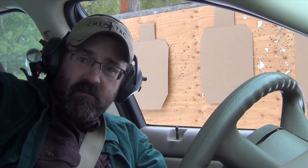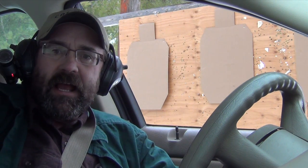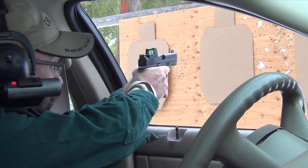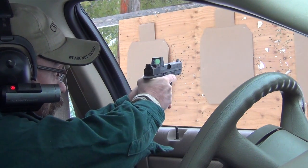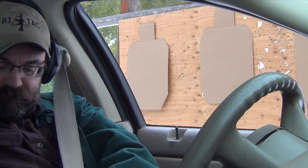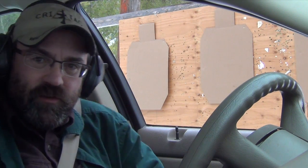Now, one of the challenges and one of the things that you'll find as you're doing this is you're really going to discover some things about your holster and whether or not that holster is in a way that you can use it. One of the things I find myself doing is having to really lean forward to get a hold of the gun. Gun comes up, around, stop! Back around, gun pointed down, back into holster.